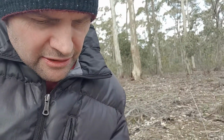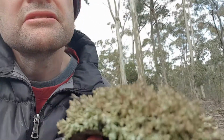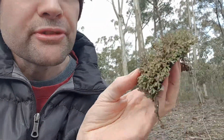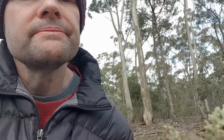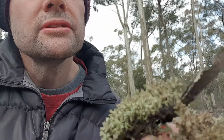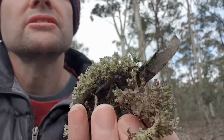So as you can see, look, got a lot of bark. Got this, looks like a type of fungi, come off a tree, and there's quite a lot on the ground. Beautiful. I need to look what that is. It actually looks like a little bit of coral, so I need to look what that is. So anyway, this is near Bendigo. Got a lot of Patagonia.